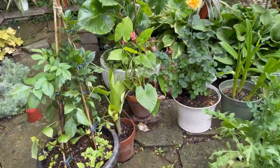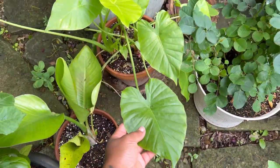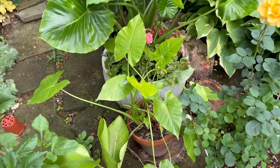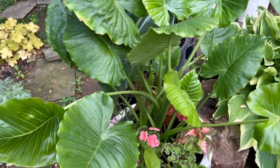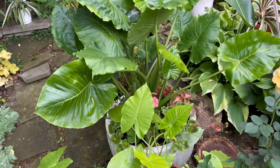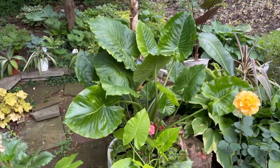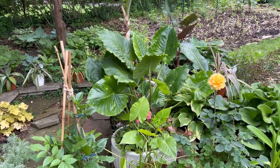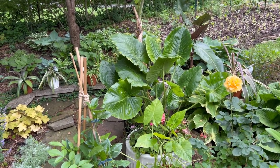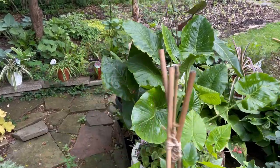Okay. So over here, I have an alocasia. This was in my dining room. This is the alocasia that I rescued. That was also in my dining room, and it lives in this big white pot there. And I just think it looks gorgeous. It's perked up since coming outside. It looks fabulous. And then let me find my other elephant ears because they're kind of scattered around.